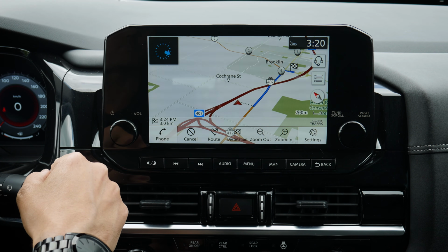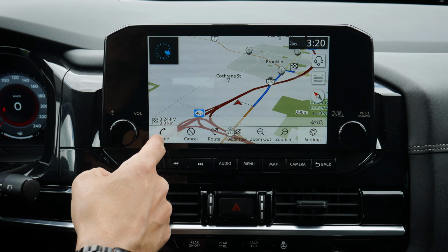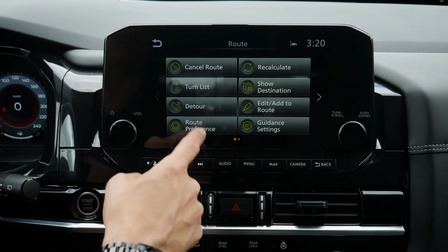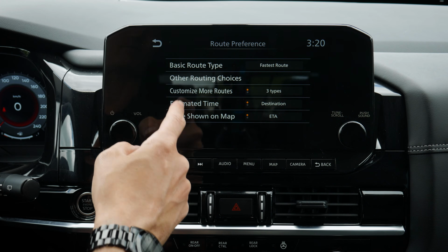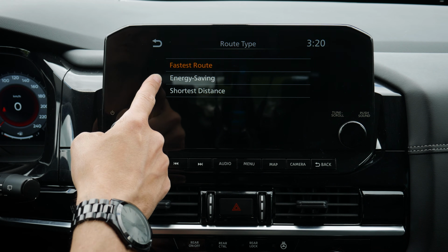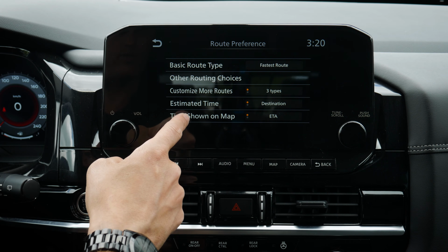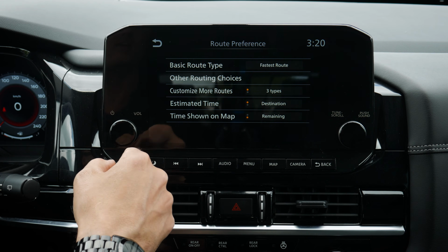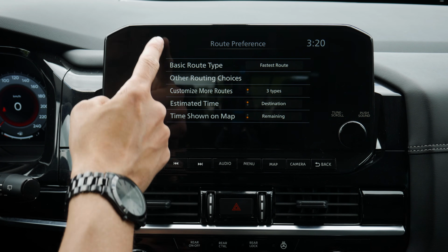The route calculation is complete. There we go. Proceed to the nearest road. If your phone was connected, you'd technically be able to call them up as well. You can cancel it. You can see the full route options there as well. So you can see your turn-by-turn list, detour, route preferences. So do you want the fastest route, the most energy efficient, or the shortest route? Do you want to customize things? Do you want to show either your waypoint or the end destination that way instead? And then on the map, do you want to show your estimated time of arrival or how much time is remaining instead?